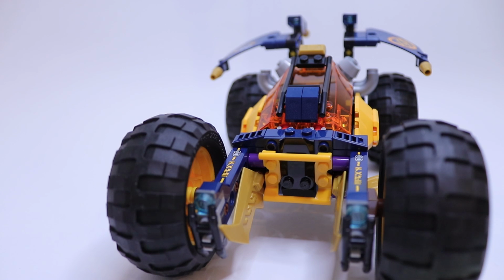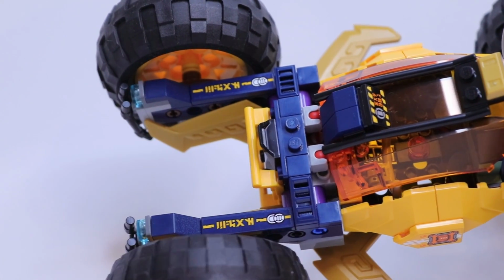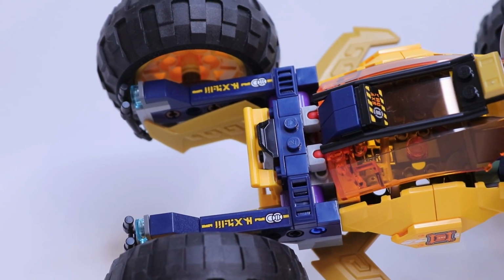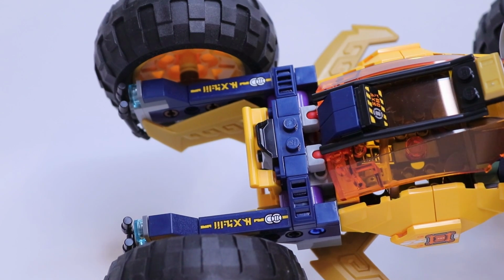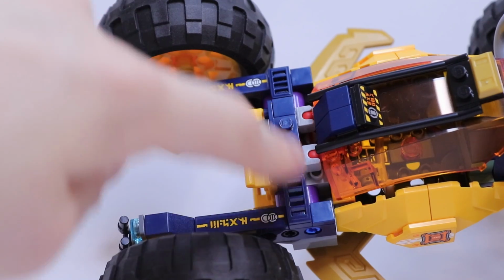On the top here we have some grills and some extra studs. I think these can be quite useful to maybe place a minifigure or something. Looking at this area from the top, we can see that there's a sticker here on each side spelling out the word fast in Ninjago with a bit of a blocky font, as well as some kind of silver technical detail in the back. We also get these double ball joints here that hold onto the windscreen.